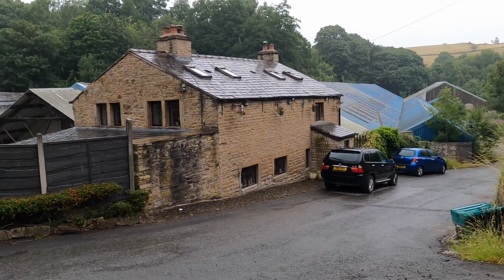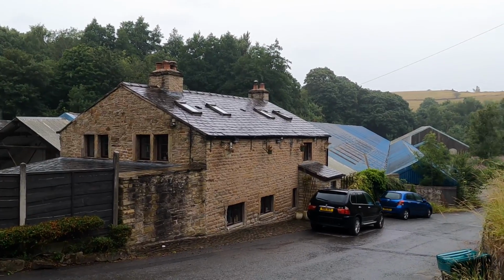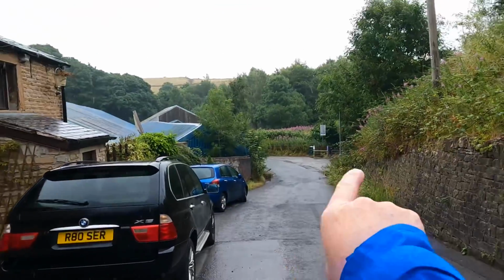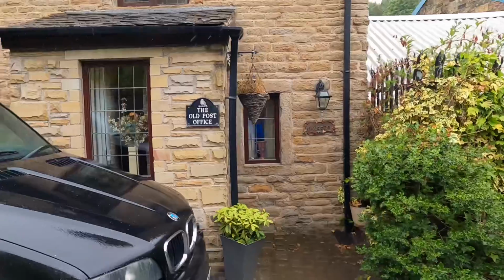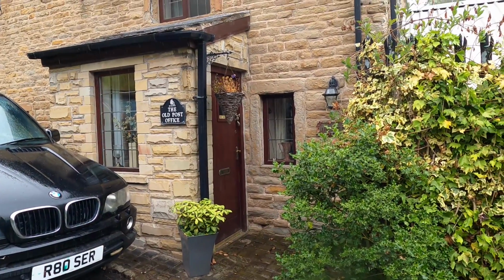So this here was the old post office, where I was telling you before, where we used to get our sweets and take them to the old mine. And the old mine's that way, I'll take you there in a minute. But this was the entrance to the old post office, and well, how things change, how times change.